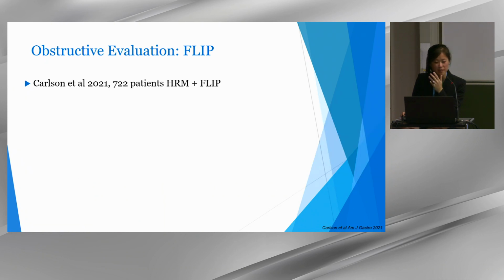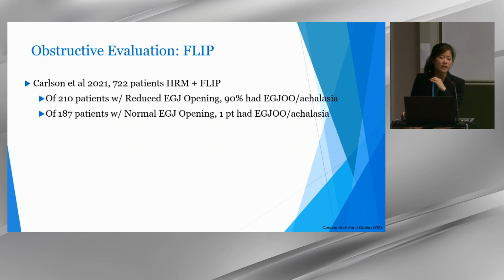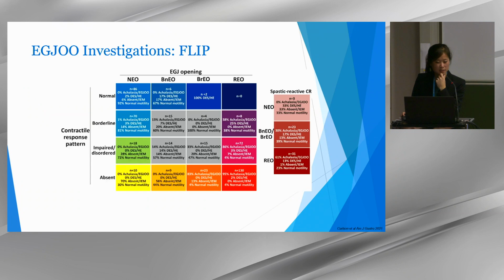So work by the authors in the room in 2021 of 722 patients who underwent manometry and FLIP. You'll notice that of the 210 patients with reduced EGJ opening, 90% of those patients had EGJ outflow obstruction or achalasia. And of the 187 patients with normal EGJ opening, only 1 patient ultimately was found to have EGJ outflow obstruction or achalasia. So it's easy to see how you could apply this to these patients.